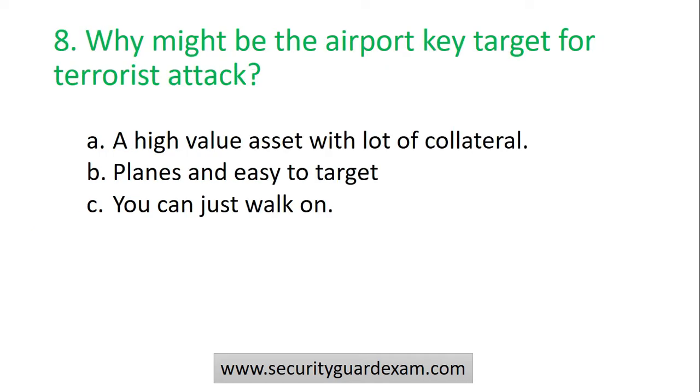Number 8. Why might the airport be a key target for terrorist attacks? A. High value asset with a lot of collaterals. B. Planes are easy to target. C. You just walk in. Okay, the correct answer is A. High valuable asset and a lot of collaterals.